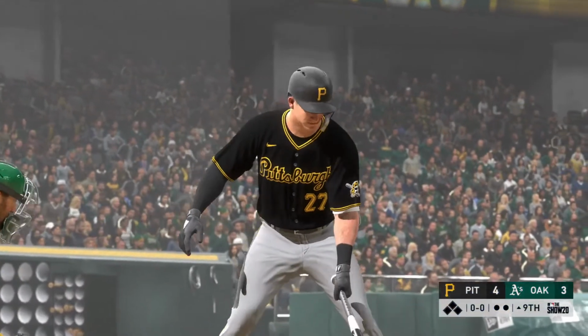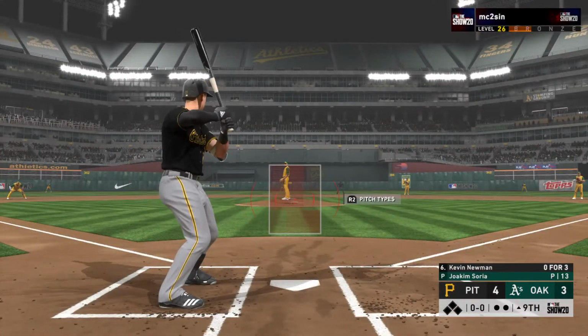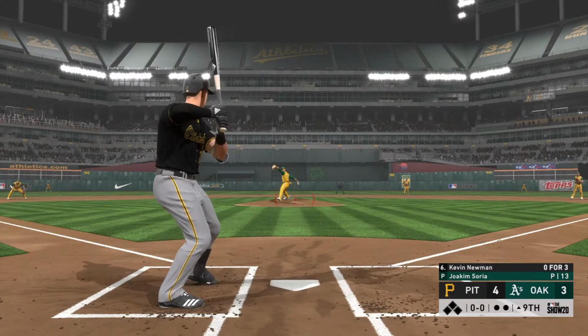To the plate now is the designated hitter, Kevin Newman. No hits in 3 tries so far. He's struck out once. Kevin Newman. Here's the first pitch to him.